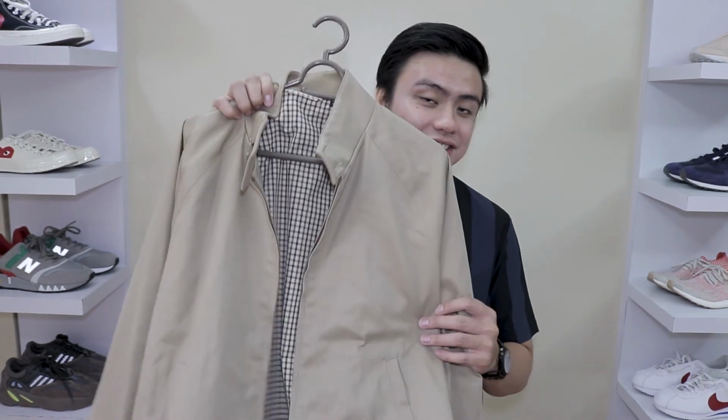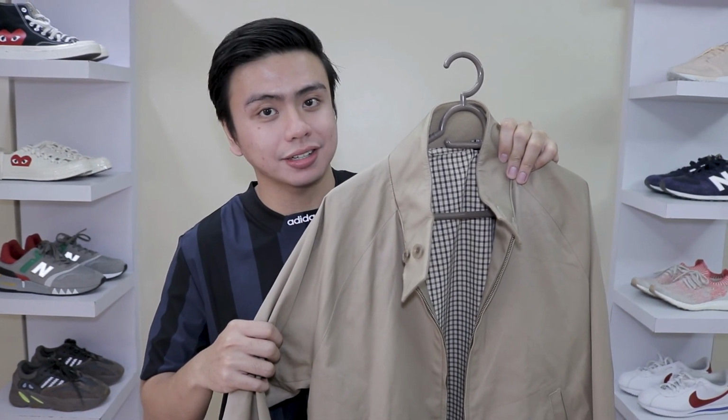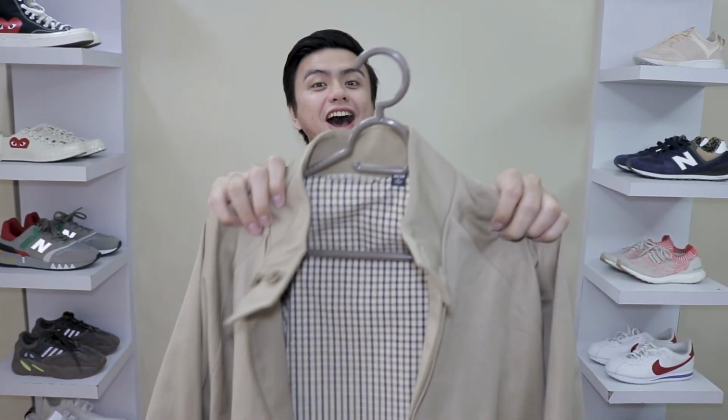Essential number 3 is Harrington Jacket by Uniqlo. It's made of 100% cotton and polyester. It is a lightweight material that offers water-repellent coating. Let's go!